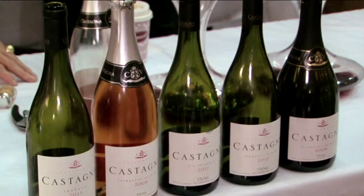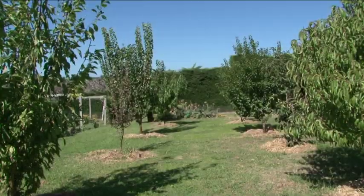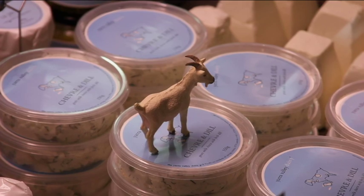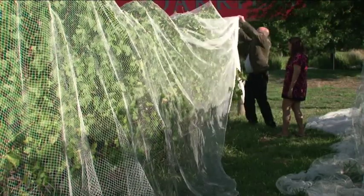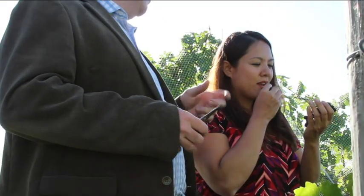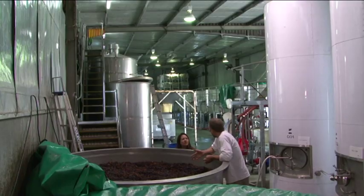Inspired by the amazing food and wine I experienced in Melbourne city centre, I head to the source of it all, nearby Yarra Valley, a thriving agricultural region known for its artisanal produce and award-winning wine, notably Chardonnay and Pinot Noir. I get a taste of the wine-making process and sample Cabernet grapes straight off the vine at Oak Ridge Winery. And I get my feet dirty.